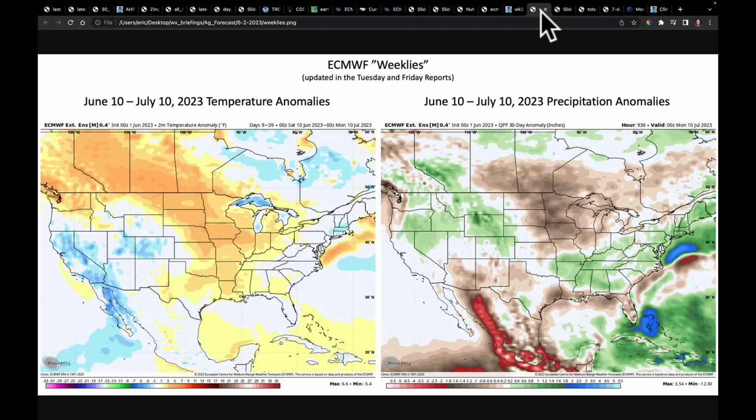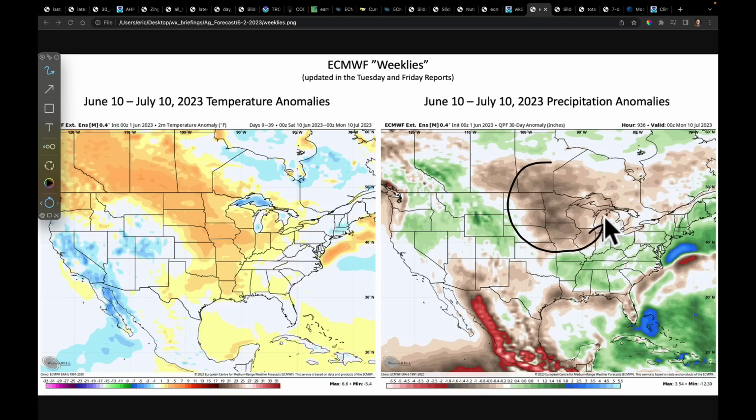This is June 10 to July 10. And about the most important trend I can tell you is that the newest ECMWF 30-day outlook did trend drier inside of that hole. It still has an active corridor in through here, and it is likely biased most heavily to the next 10 days, and that's just carrying that forward. But we need to just watch this carefully.